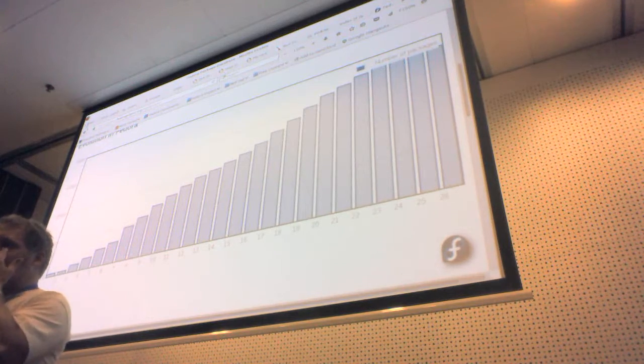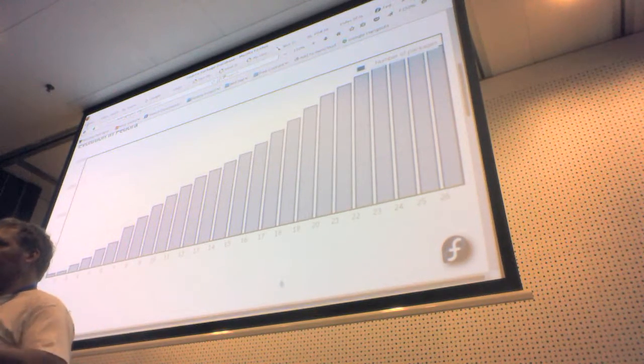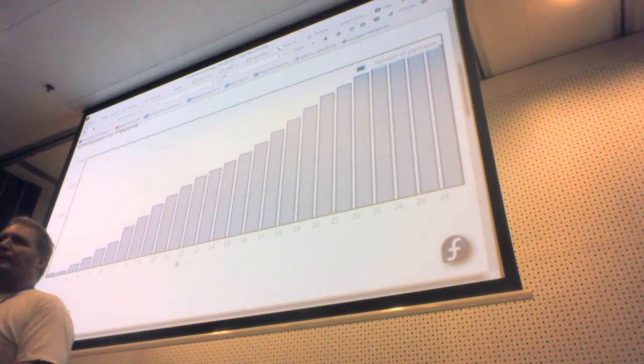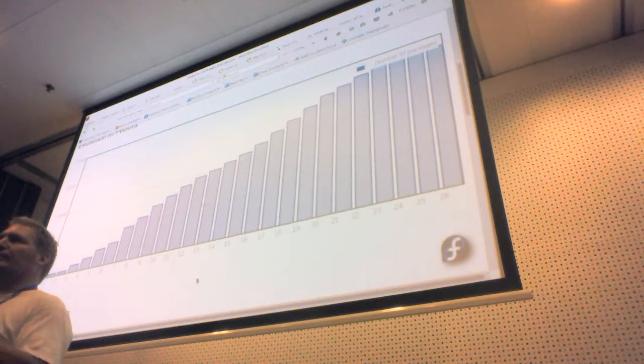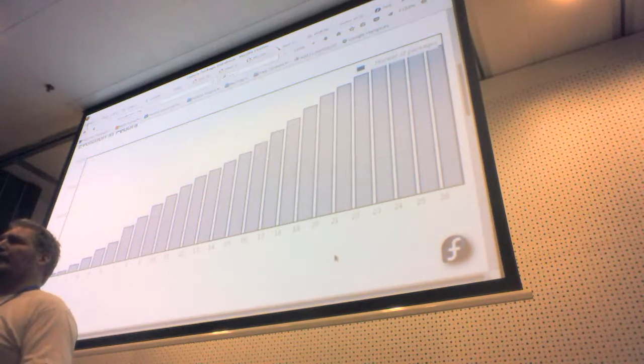And it fluctuates a bit when we kill off a whole bunch of packages. For a while the numbers drop down, and then people start adding things back, and it picks back up. But it has had a steady increase. I think it's only going to get bigger, so modularity, I think, will help in making the metadata smaller.